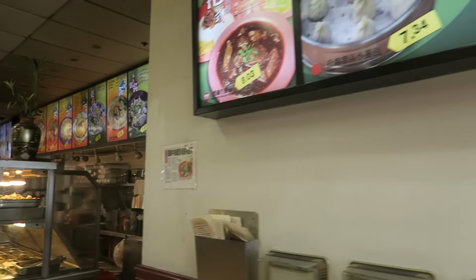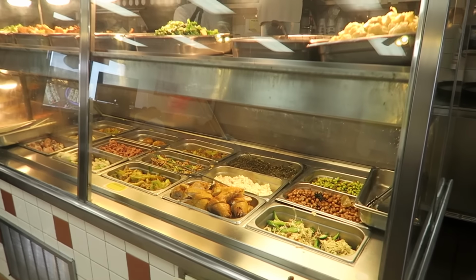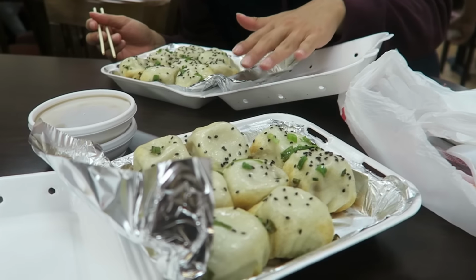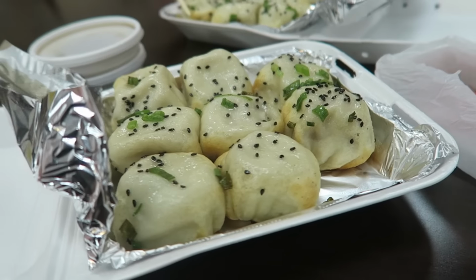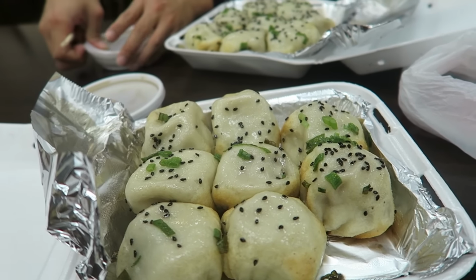We have so many traditional Chinese dishes that I do not know of. Cannot relate to. This is why Kelvin's here and his expertise. This is exciting. Last time I came here, I had no idea what I was doing. I had to order everything in English. It was rough. But now Kelvin's here, so we're gonna watch him order instead. Okay, here they are, and they're so good. They're a lot bigger than I remembered. Is that normal? I'm not sure.